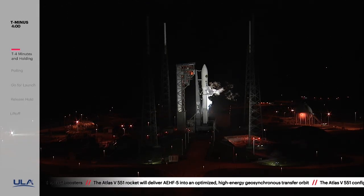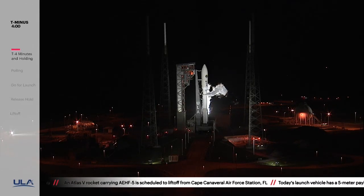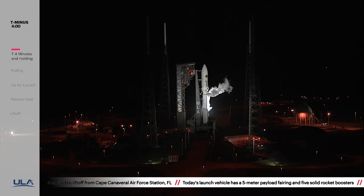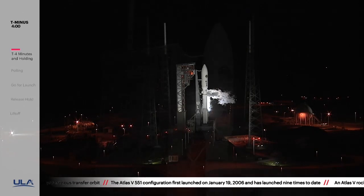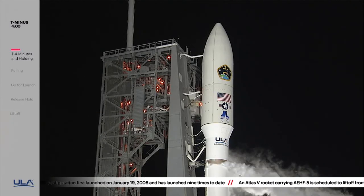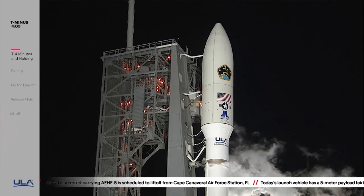Roger. 10:13:00. Good copy. RC, please coordinate a new T0 of 10:13:00. In work. And ALC, please set up the clock for a new T0 of 10:13:00. In work. LC, ALC. Go. Countdown clock has been set for a new T0 of 10:13:00. Roger.